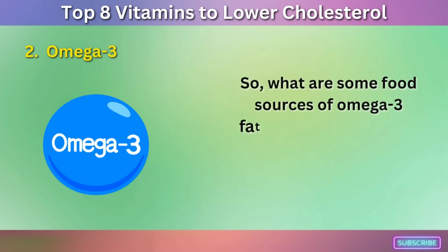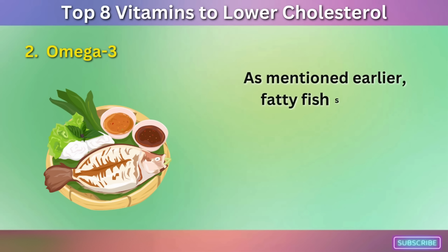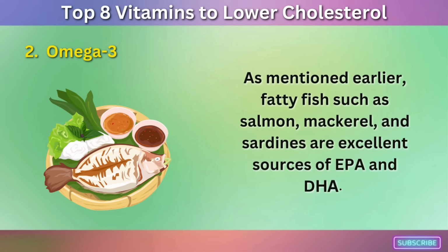So, what are some food sources of omega-3 fatty acids that you can incorporate into your diet? As mentioned earlier, fatty fish such as salmon, mackerel, and sardines are excellent sources of EPA and DHA.